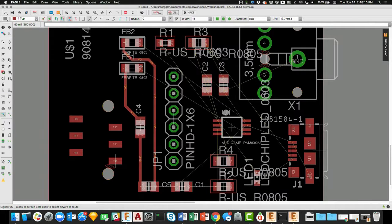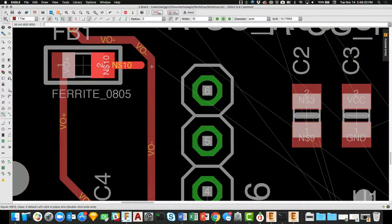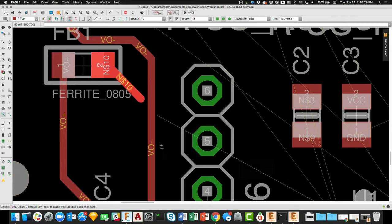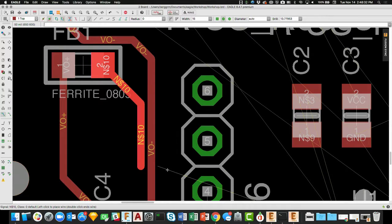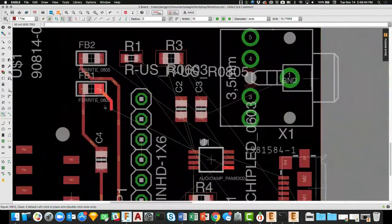Now, the software is smart enough to prevent you from taking a connection which is different, or a net which is different, in this case net $10, and shorting it with VO minus. That would be catastrophic. Okay? The best outcome is it doesn't work. The worst outcome is it catches fire, burns down your house, and you have a pretty horrible thing to explain to whomever.